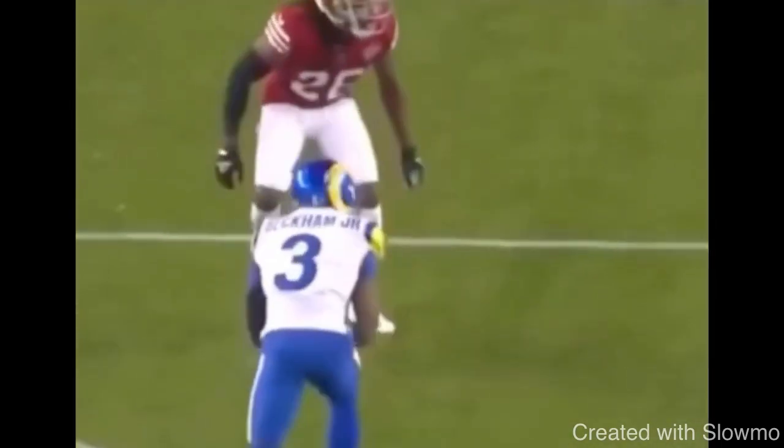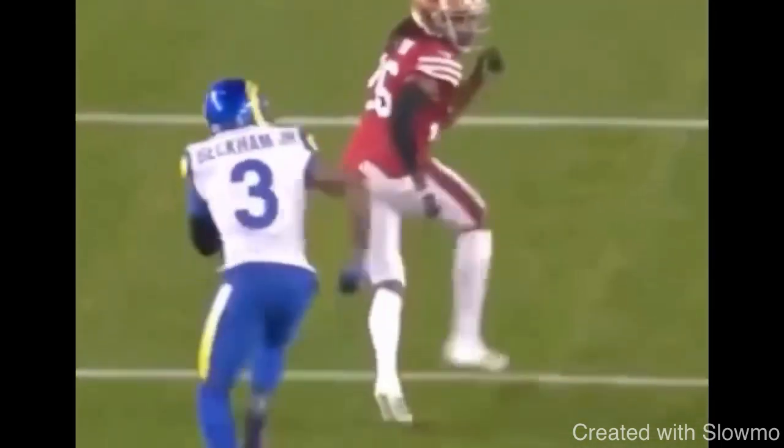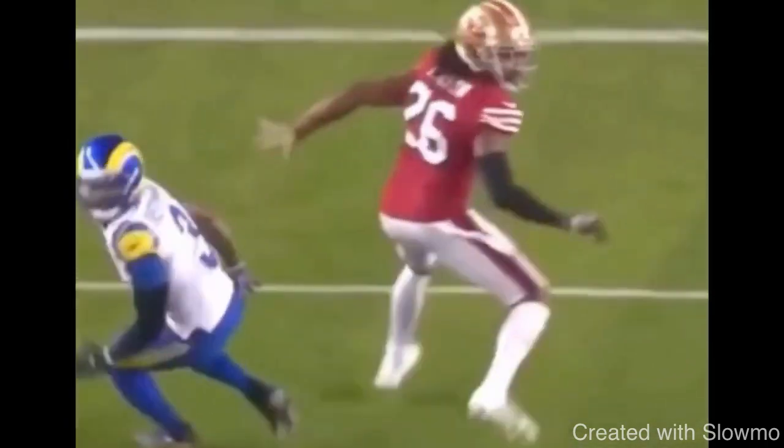Great job attacking that zone coverage look there from Odell. Let's watch it again full speed. So great job trying to step on those toes, attacking the front hip, then getting to that blind spot, dropping those hips, and accelerating out of that route.